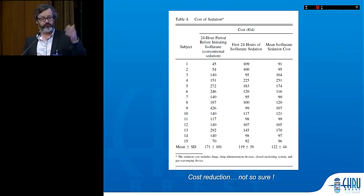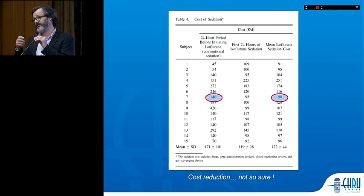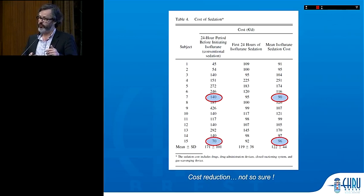We observed the cost reduction, so this is the table for all of our patients. We did observe in some patients a slight decrease in daily cost. The first day under standard conventional IV sedation cost almost 140 euros, and when we switched to isoflurane, we decreased to below 100. It clearly depends on the hospital where you are working. It clearly depends on the market, on what types of drug you are getting, but in most cases this could be the same. The problem is that, of course, we are using some scavenging units, some different devices.